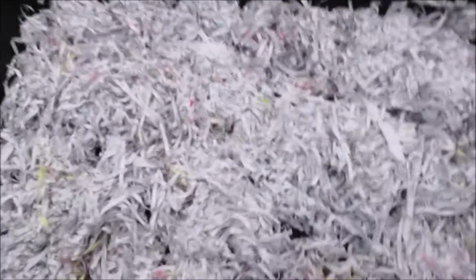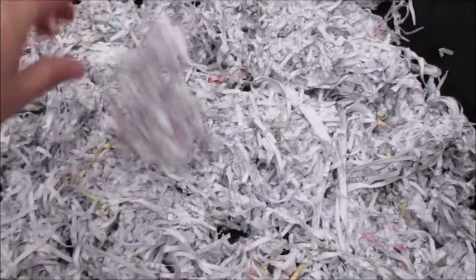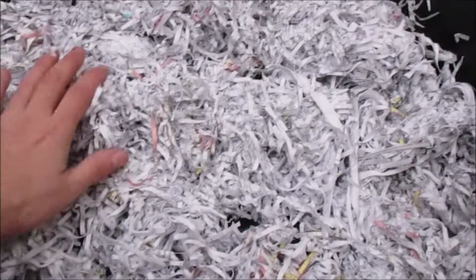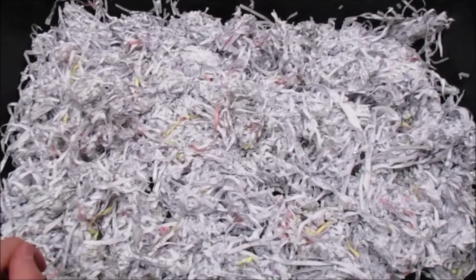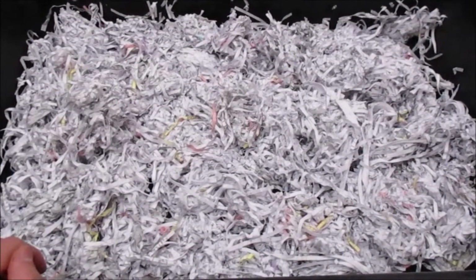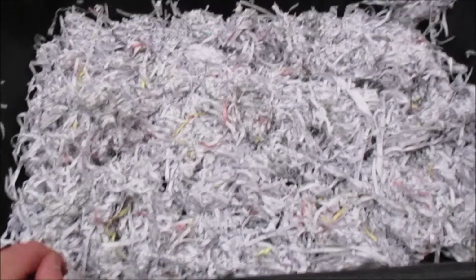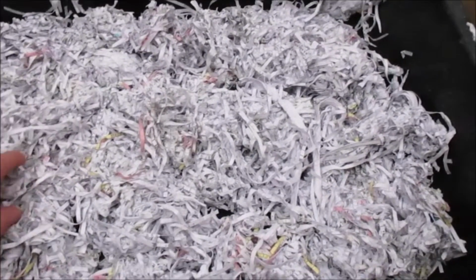So what I did here is I moistened all of this shredded paper, and you can't just put the dry paper in there and then add the worms. That will kill your worms pretty quick, because the worms' juices are gonna get sucked up into the paper, and they're not gonna live very long.